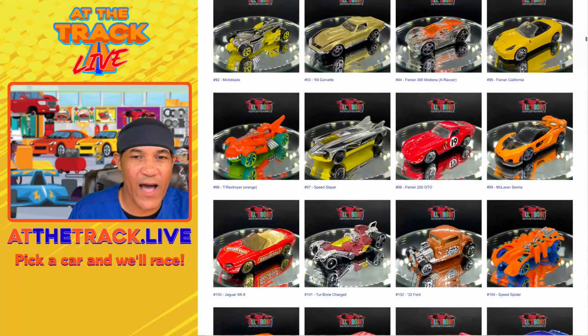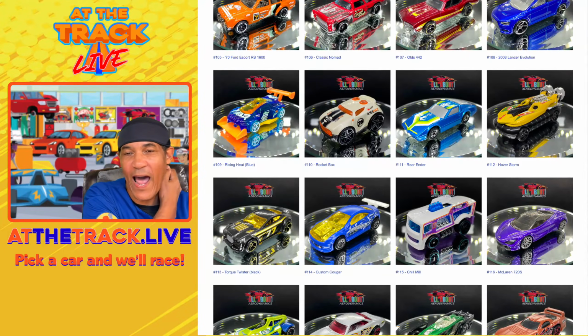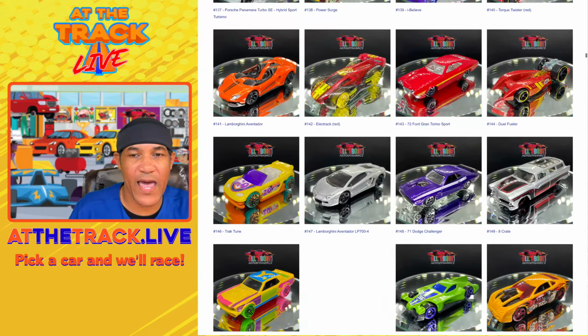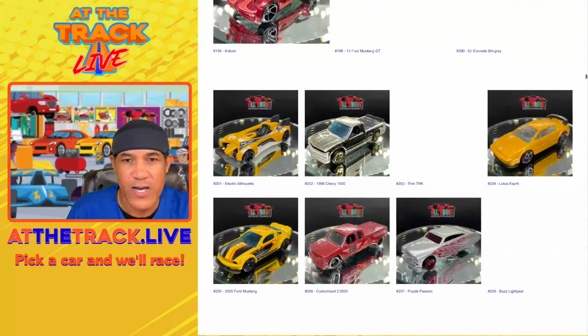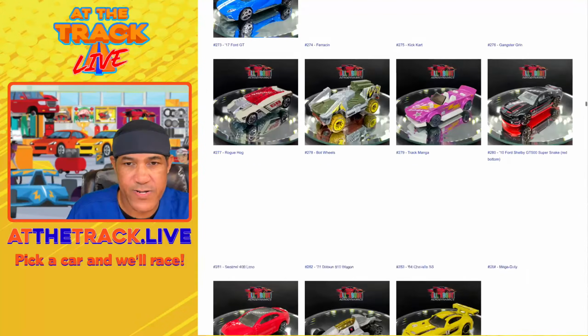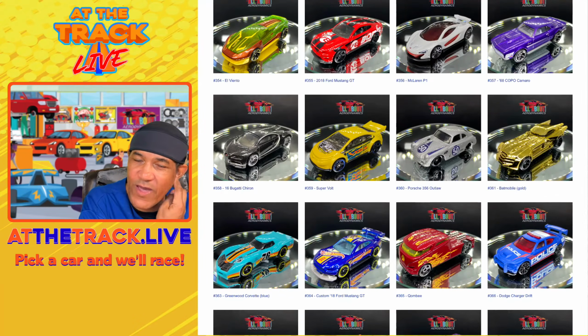All you have to do is find the car that you think would be faster than the cars that I have introduced, and you take the number. So let's say you're thinking car number 411. So then you just scroll on down through all these cars. We have all kinds of cars.